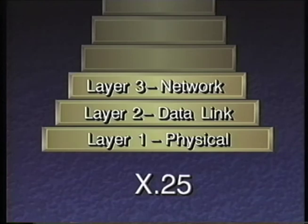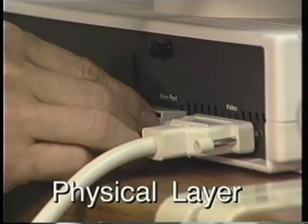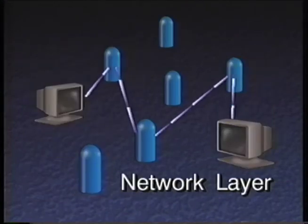X.25 describes three functional layers of protocol. These layers are consistent with the open systems interconnection protocol layers that were discussed in a previous program. The X.25 layers include layer 1, the physical layer, which defines the physical interfaces between the DTE and the DCE. Layer 2, the data link layer, defines how a link is set up between the DTE and the DCE. Layer 3, the network layer, defines how the packets are connected through the network from the sender to the receiver.